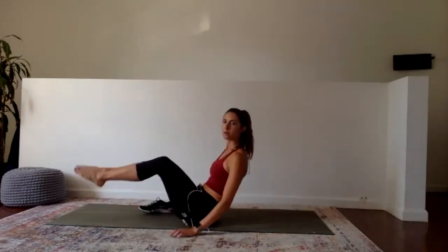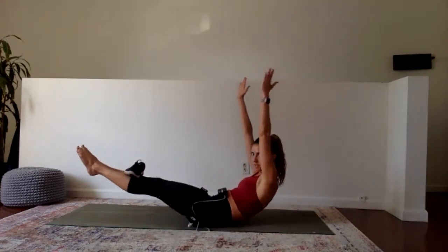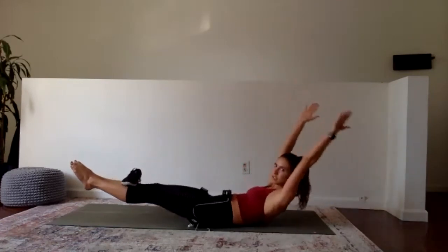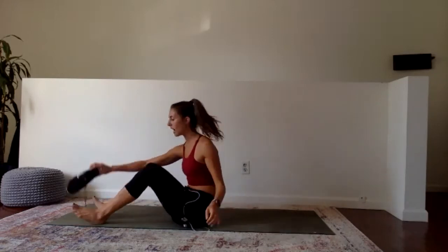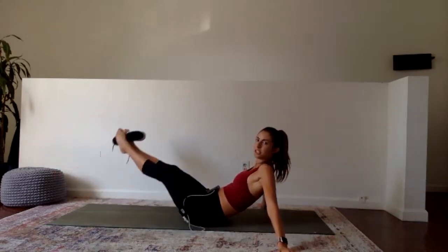So I take my legs into a tabletop position. I place whatever I've got on my shins. My arms come out. I extend out. Then I pull in, grab it, out, set it down. Out and grab. You've got the idea. So we've got 30 seconds of that. Then we're going to take our item between our feet. I lean back and I start to draw circles one direction for 30 seconds.